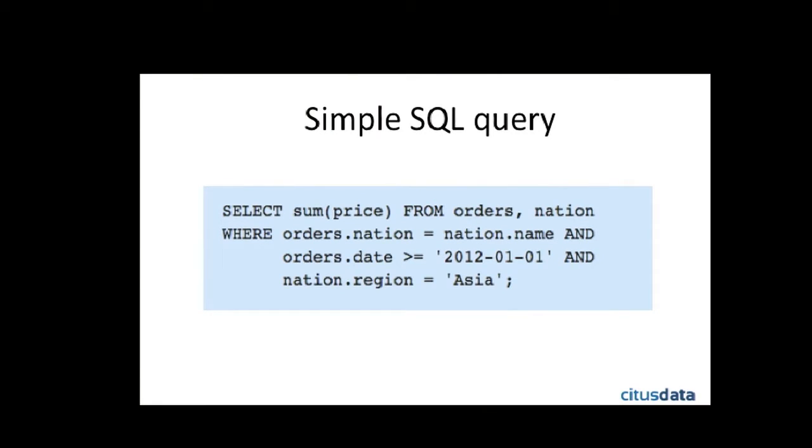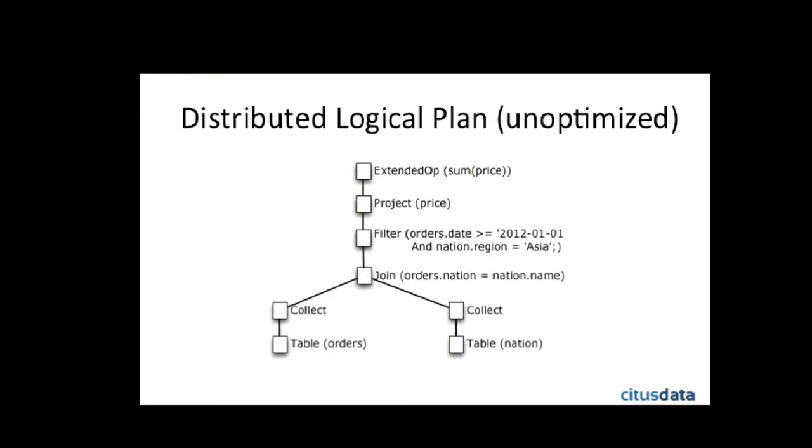This simple query joins the sales table with a small nation table to select rows that meet a particular criteria. The query then computes total sales volume across all these selected rows. Now, let's take a look at the distributed logical query plan for this query. At first glance, this query tree looks like a standard relational algebra node tree. If you look closely, however, you'll note two differences.